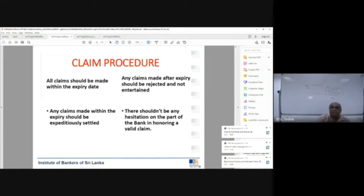Claim procedures. All claims should be made within the expiry date. After the expiry date, claims we will not entertain. Any claims made after expiry should be rejected and not entertained. Right? Any claims made within the expiry should be expeditiously settled. There shouldn't be any hesitation on the part of the bank in honoring a valid claim. Right?